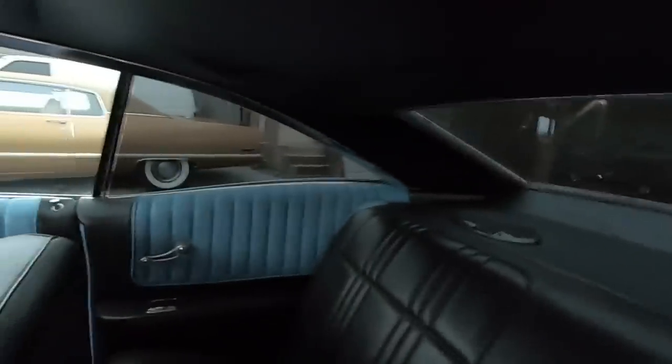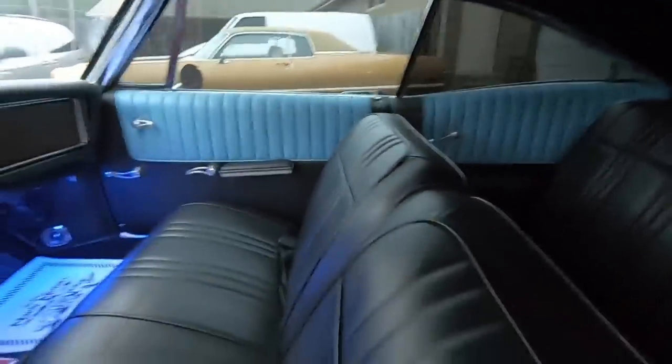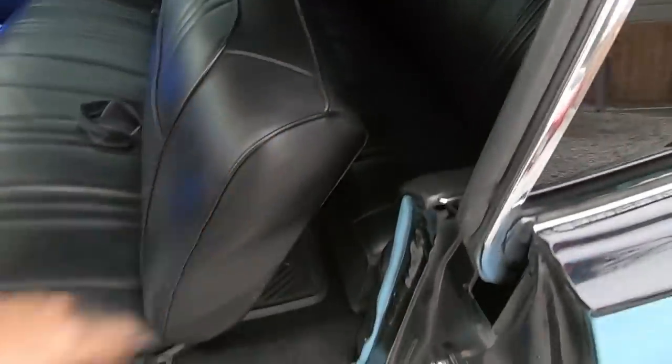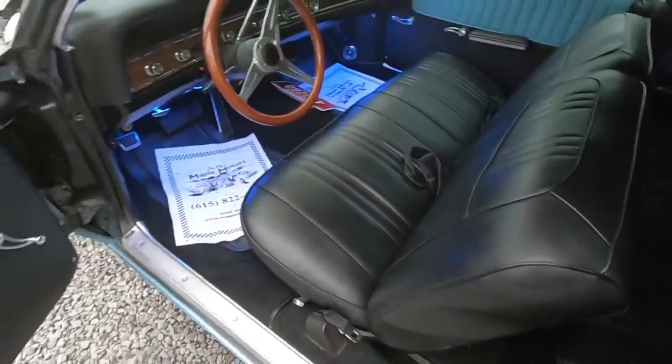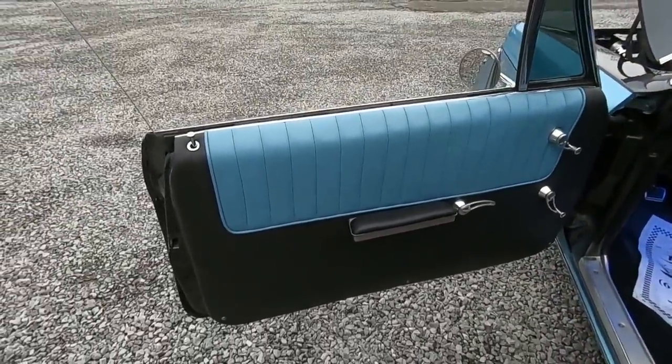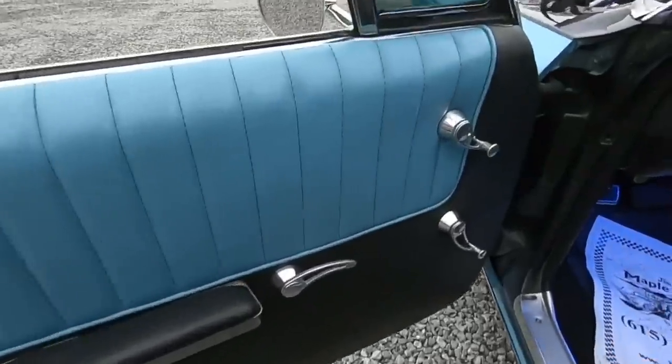We got a set of Alpines in the back. All the windows are tinted. It's nice and dark in here. See that front window there's a little bit lighter tint on it, probably to keep you legal. Carpet and stuff's been replaced. That door panel's definitely had some upgrades. All billet accessories.